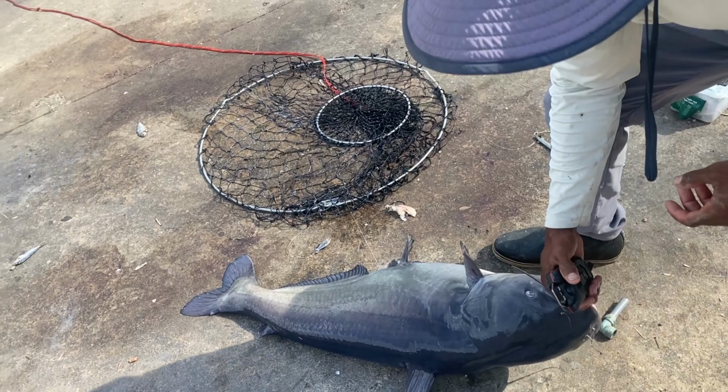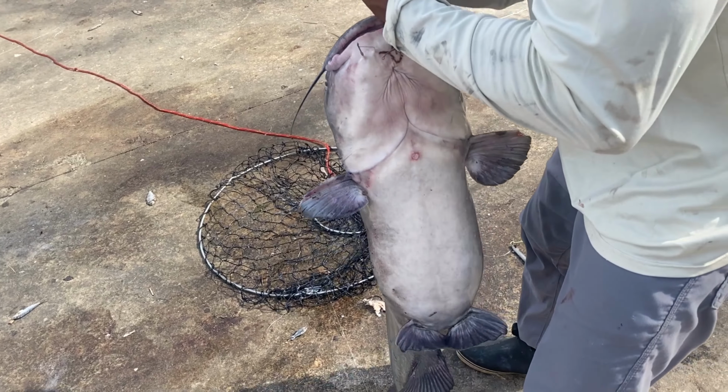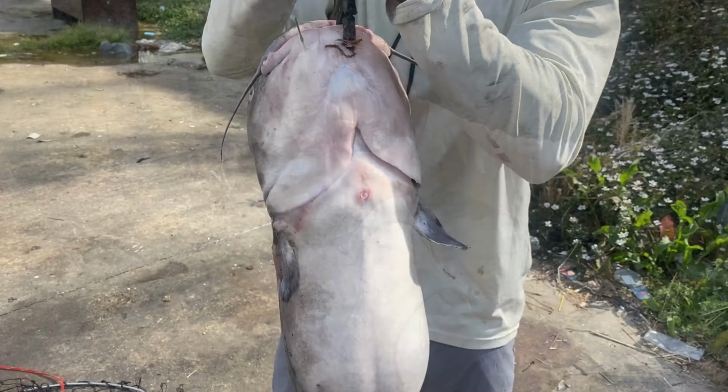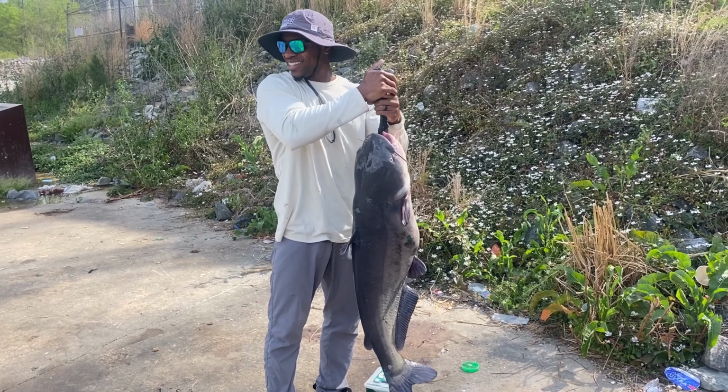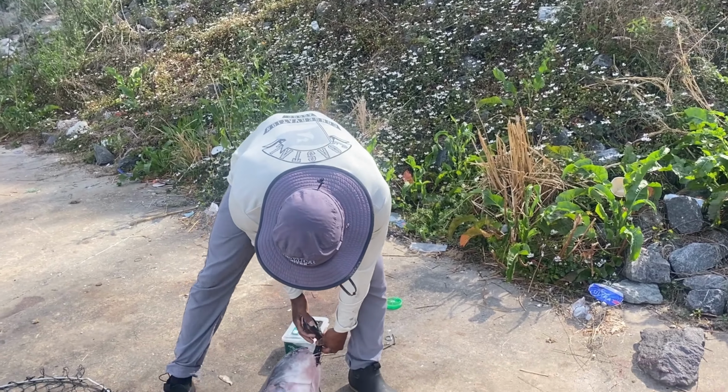Here we go, y'all. Look at him. Oh, big boy right here. Big boy. That's a big one, y'all. That's a big boy right there. Oh my God.